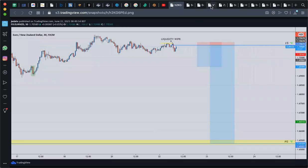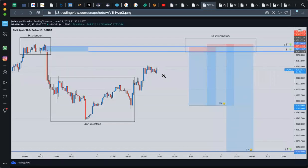And then the next one we're looking at is gold for the week. I was looking at a potential bearish market for the week, and we did get a bearish market for the week as expected. So we had a distribution here, and the prior week had an accumulation, and then this week I was expecting another redistribution coming back down into these kind of areas of 1780, 1748, and potentially lower.